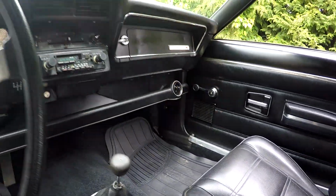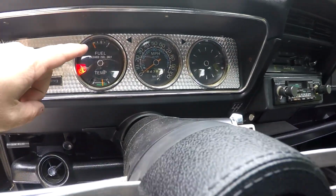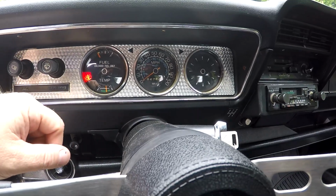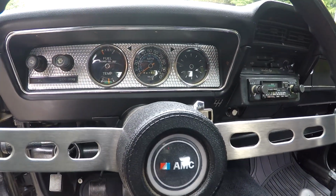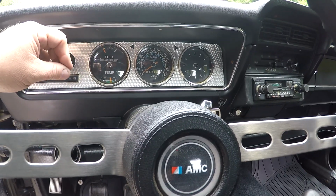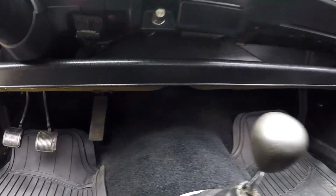Maybe I should put that in neutral. I was gonna start it. And you can see the alt light and the oil light came off. The fasten seatbelt light will, the noise will come off the buzzer, but the light will stay lit up. So there's that hood release.